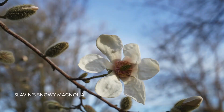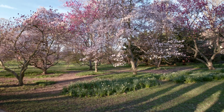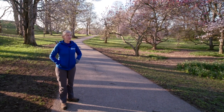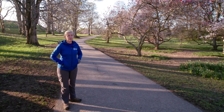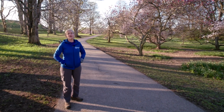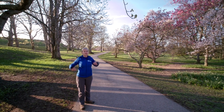Moving into the magnolia collection, you'll see this big magnolia that's in bloom now. That is the Slavin Snowy Magnolia. The Slavin Snowy Magnolia is one of the first magnolias to bloom in our collection, and it was hybridized by Barney Slavin, who was the second horticulturist here at Highland Park. Barney Slavin was a self-taught plantsman who worked for the park system for 52 years and is responsible for many, many cultivars of magnolias, lilacs. He developed a lot of fastigiate, meaning upright, forms of plants for street trees.